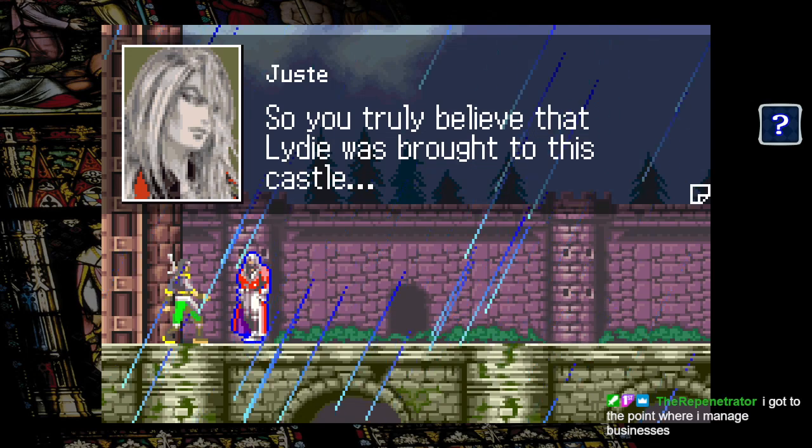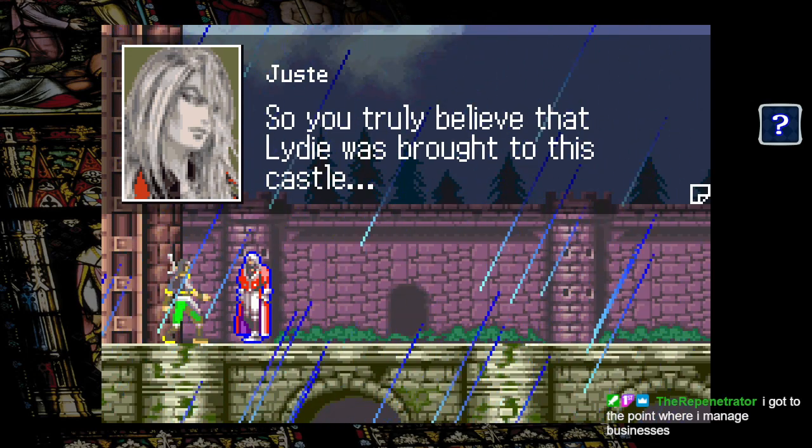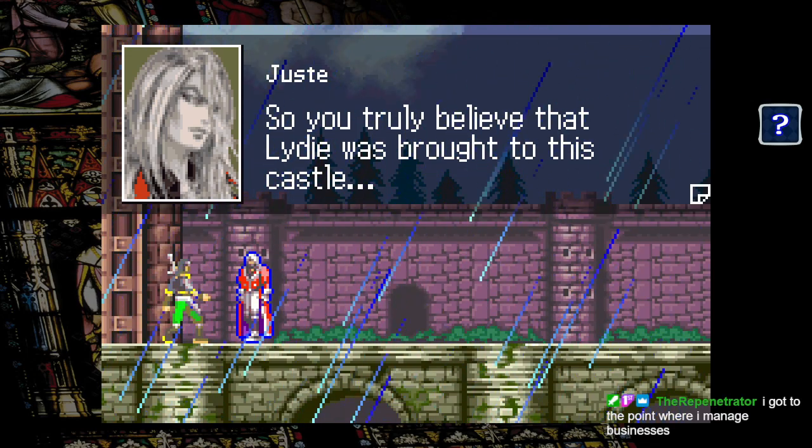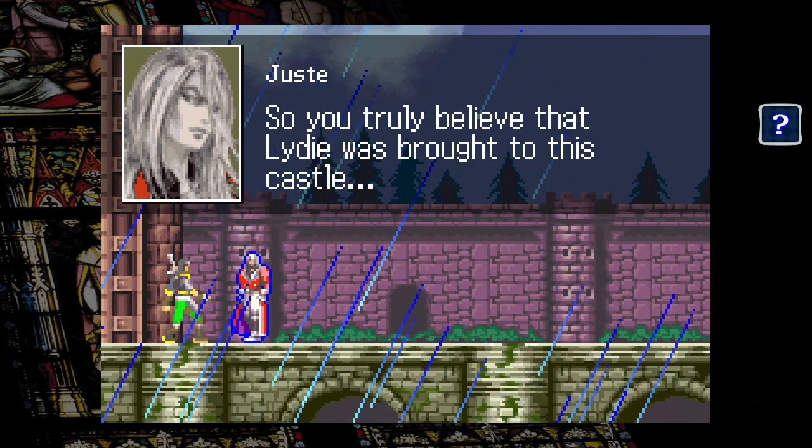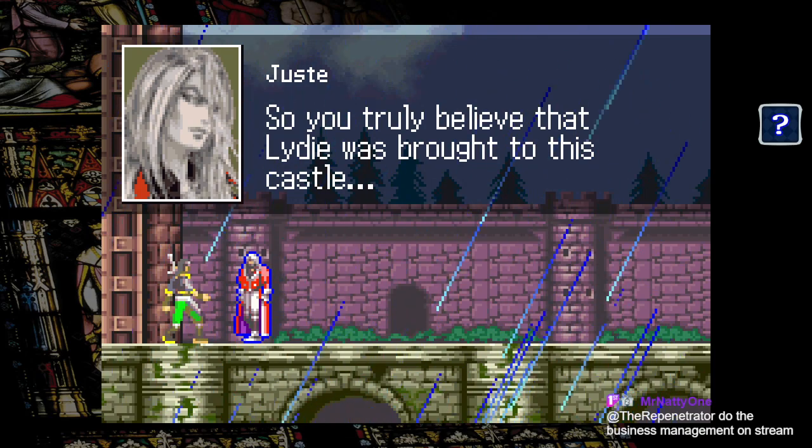There's some good things you get out of doing that side quest of the business management thing. Kind of tedious and it takes a bit, but it's also pretty good for making money as well.